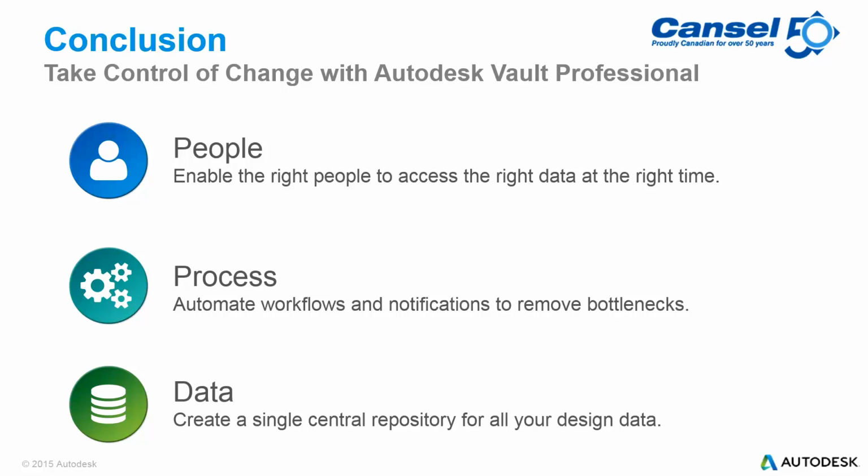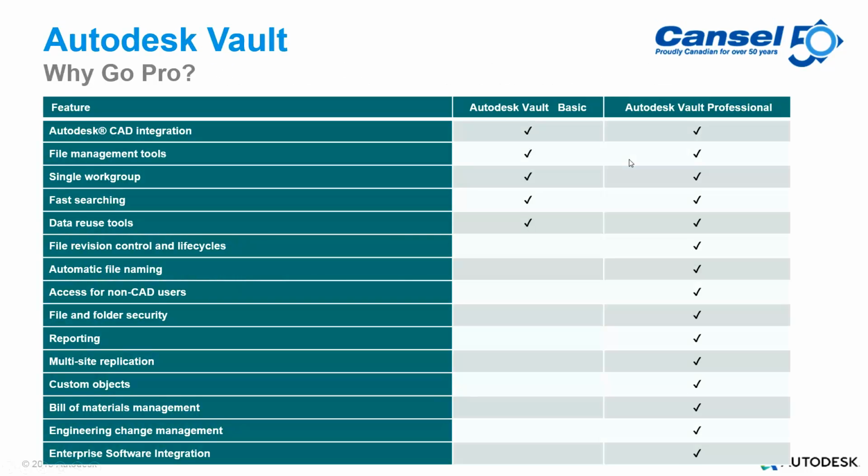Thanks, Hung. To sum it all up, change is complex, constant, and comes from multiple sources. Being able to effectively manage change can give your company a competitive edge. There are 3 key elements to managing change. Vault Professional helps keep everyone on the same page by enabling the right people to have access to the right info at the right time. Vault Professional can help by automating workflows and notifications to remove bottlenecks. It also provides a central repository for all of your change data. This is a must if you want to manage change effectively. Autodesk Vault Professional can help you take control of change.